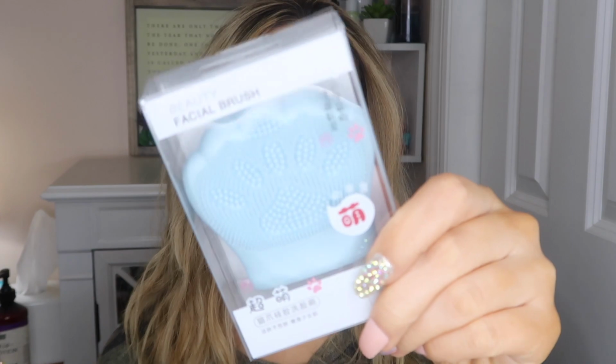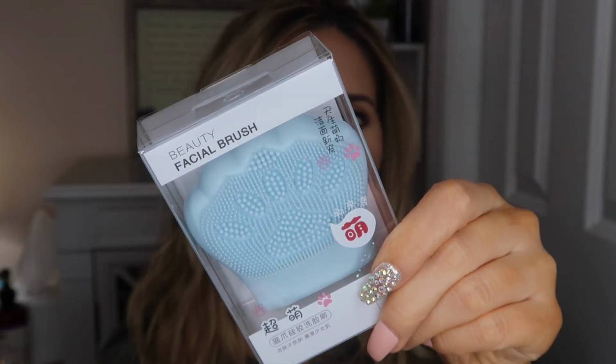Okay, so let's talk about this. So this is a silicone facial cleansing brush, and it looks like a little paw print. Isn't that just so darn cute? That is just so cute. So the silicone pad gently massages your face and helps deliver radiant results by cleansing your face and gently removing makeup, oil, and dirt. It will also effectively deep clean your pores and exfoliate your skin, leaving it soft and smooth. So I have used a lot of different brushes, but I always just go back to my hands.